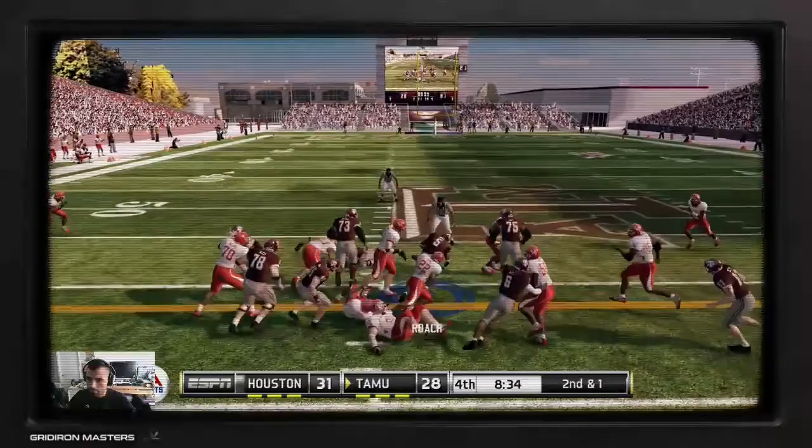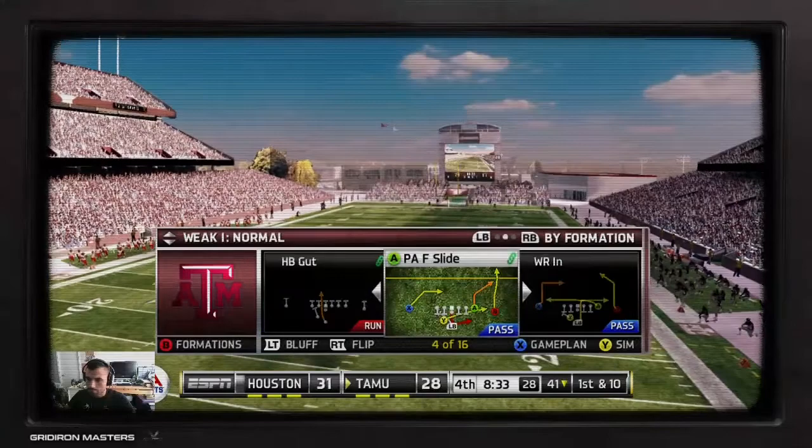He's tackled at about the 41. He picks up a few with that carry, and it's enough to move the sticks. Smart run. Maybe it won't look great on the stat sheet, but getting the first is what matters.